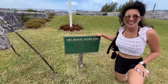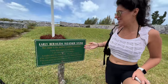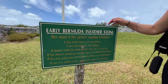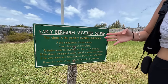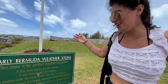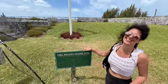Wow, a true early Bermuda Weatherstone. Go ahead and read it, Alice. Oh yeah, it's so magic. This stone is the perfect weather indicator. A dry stone means it is not raining. A wet stone means it is raining. A shadow under the stone means that the sun is shining. If the stone is swinging, it means there is a strong wind blowing. If the stone jumps up and down, it means there is an earthquake. If ever it is white on top, believe it or not, it is snowing! All right!